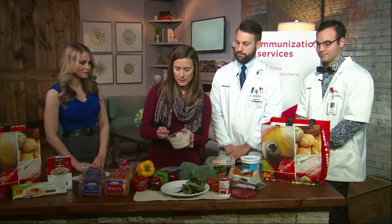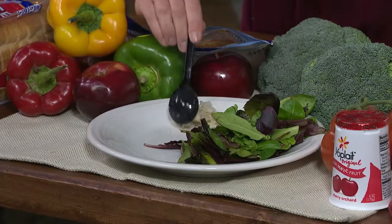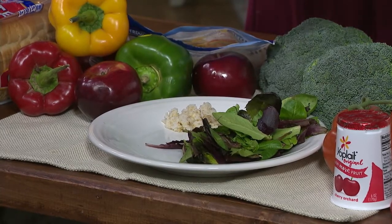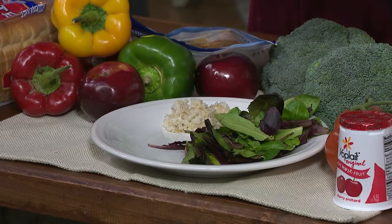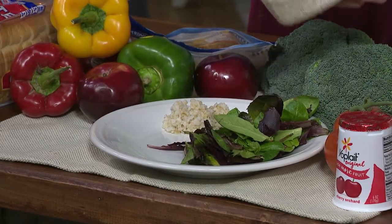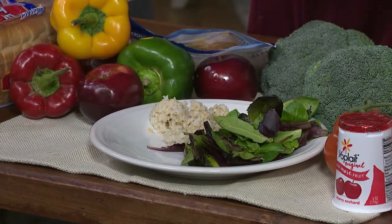It can be whole grains like brown rice, whole wheat pasta, which I thought we brought along here. We can also have starchy vegetables like potatoes, corn, peas, sweet potatoes, that kind of thing. We're aiming to make a quarter of our plate. That's where our carbohydrates are going to be. So with a diabetic, it's important because we're watching our carbohydrates. Definitely. Okay, so it's about a quarter.